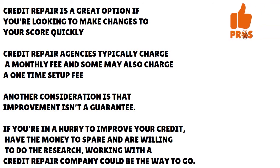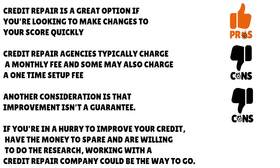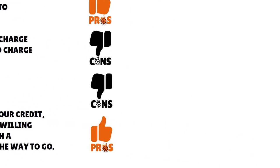Another consideration is that improvement is not a guarantee. Everyone has a unique credit situation. Yours is different, mine is different, and some are more complex than others. So there may be errors to correct and efforts to correct, and in some cases, those efforts may be unsuccessful. So if you are in a hurry to improve your credit, have the money to spare, and are willing to do the research, working with a credit repair company could be the way to go.